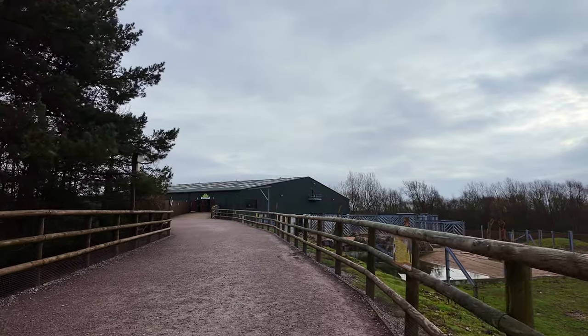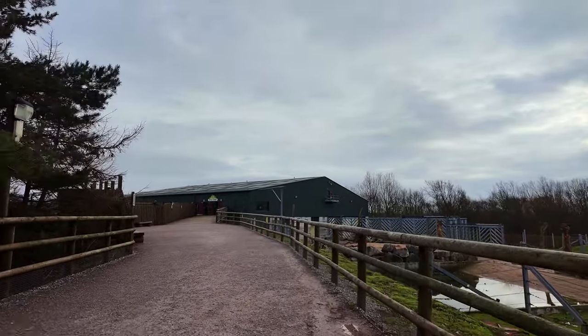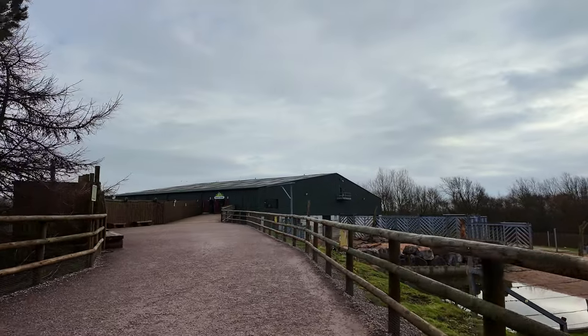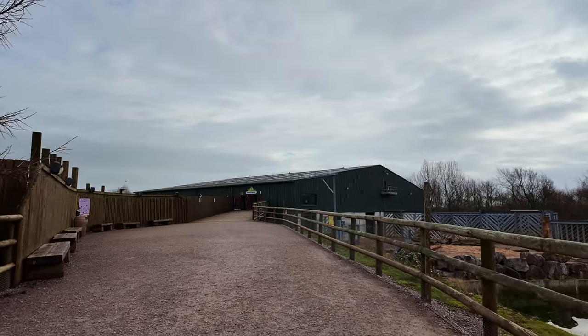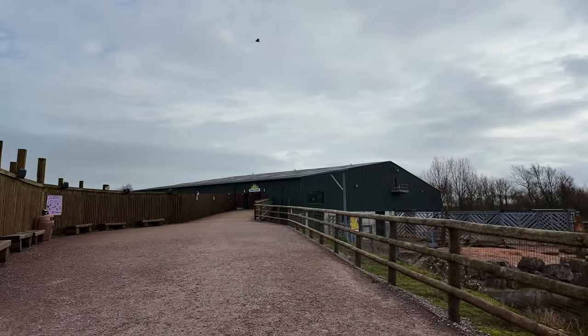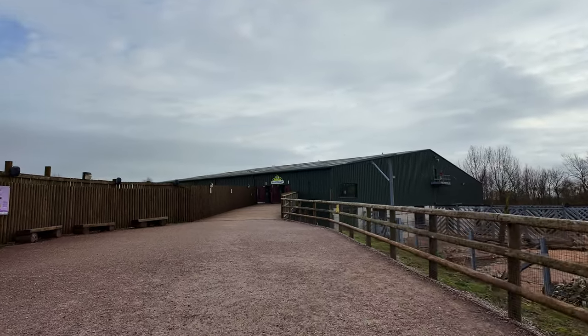Yeah, just think that this was once an aerodrome. Yeah, back in the olden days, yeah. What a history. And then eventually it got turned into a zoo. 1972, sir. So the zoo was probably only open for about 10 years when I came in.